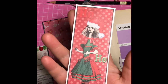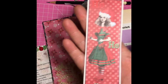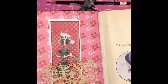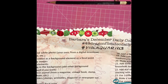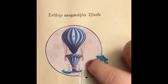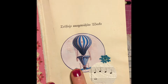So I couldn't resist, and I also downloaded this from the Digital Collage Club, and in this download you just see Alice in Christmas colors, so it had to come into my December daily journal. I think she has somewhere on this prompt list digital downloads, use pattern paper. Maybe we can use that. I also used 3 round elements, which I also got from the club I've just mentioned, and I just cut them out.